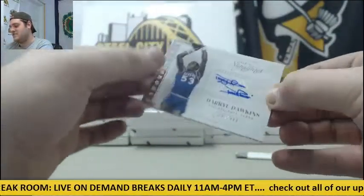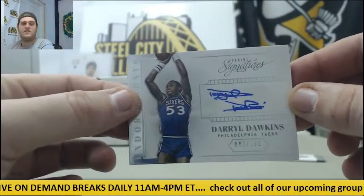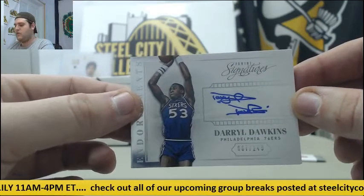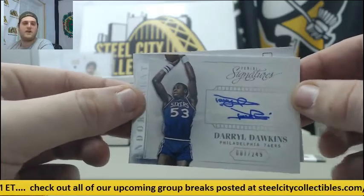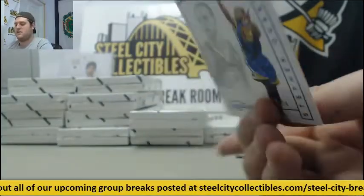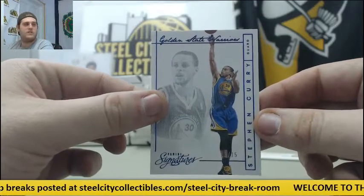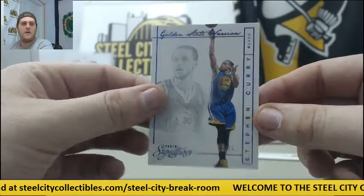For the Sixers, out of 249, Daryl Dawkins. 7 of 249, Daryl Dawkins. 7 of 249 for the Sixers. Sick auto right there, Daryl Dawkins for the Sixers. And for the Warriors, 13 of 15, Steph Curry. For Golden State, 13 of 15, Steph Curry.